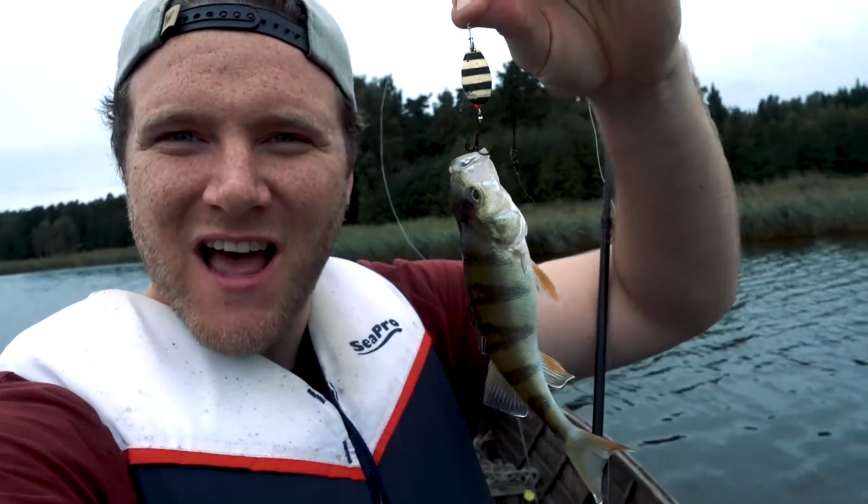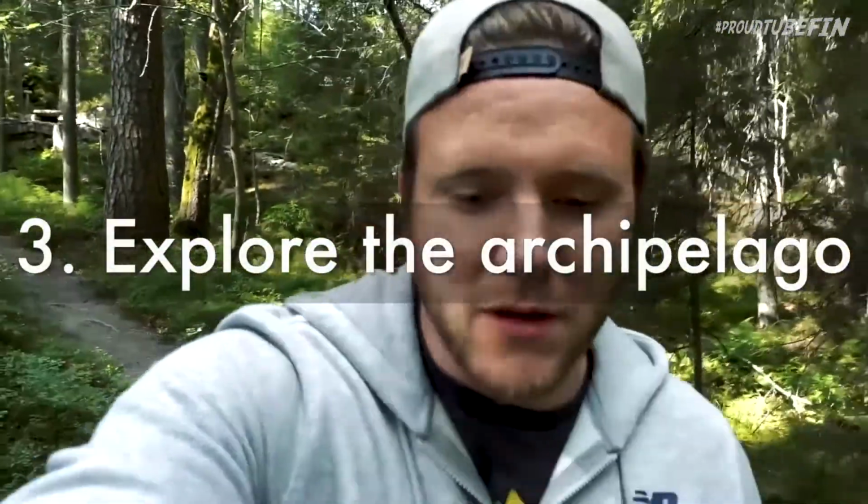So I just stopped at this little spot here and I was reeling in my bait and I saw a load of perch following. So I changed to a small spinner. And huzzah! And while you're on the boat, why not take a little trip out into the Finnish archipelago? For example, today we've taken a little trip out to an island where there is a fountain of youth. So I'm going to take a little drink from that, you know, every little helps.